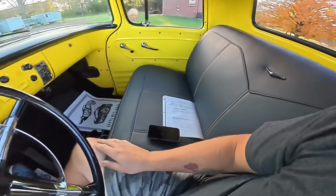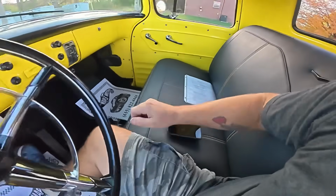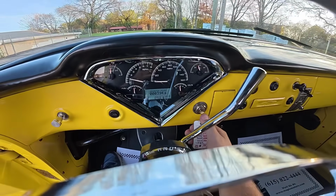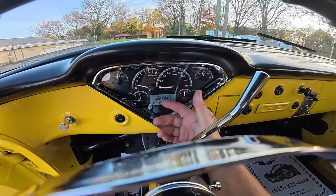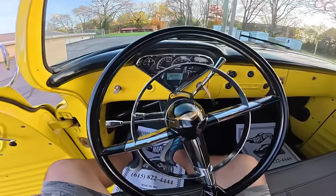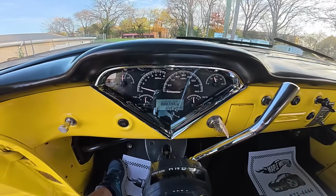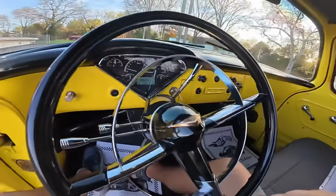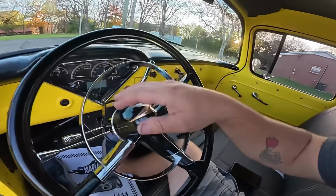Nice seat. It is showing 394 miles on this display. Turn signal. You can see it blink in there. And the other side. Got the tilt column. Blower motor.